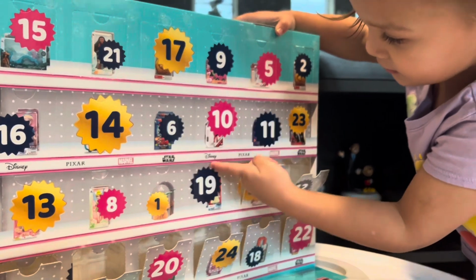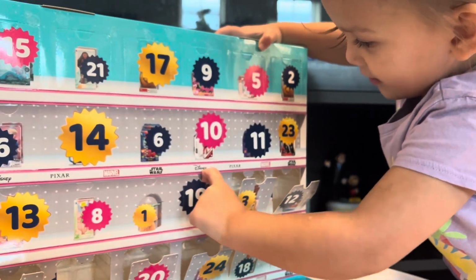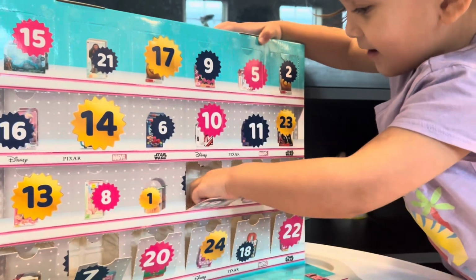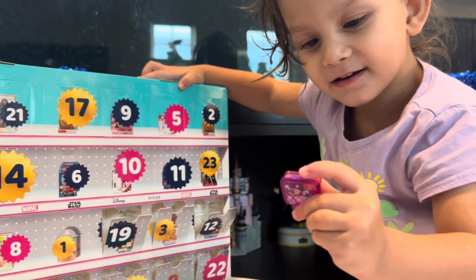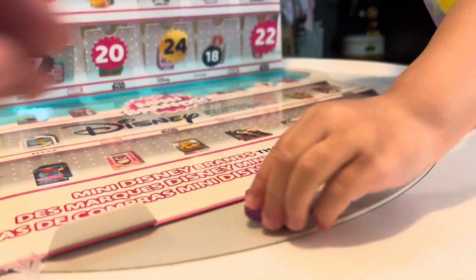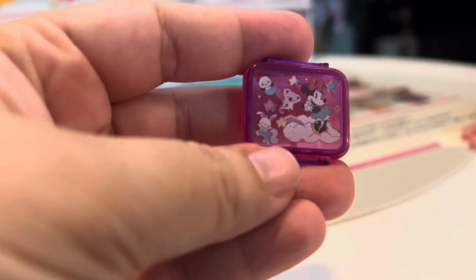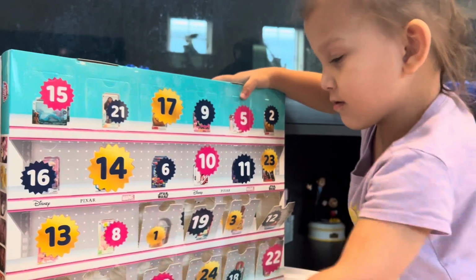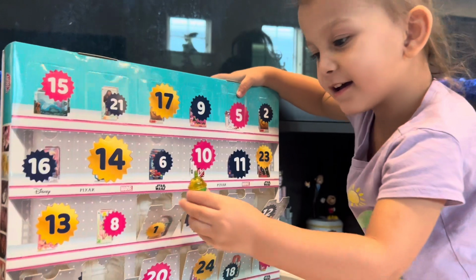Very cute. Next one. This one is a nice one. Big one. I got... What'd you get? I got a fruit case. A fruit case? Kind of looks like a little lunchbox. Oh, that's super cute. What's going on in there?